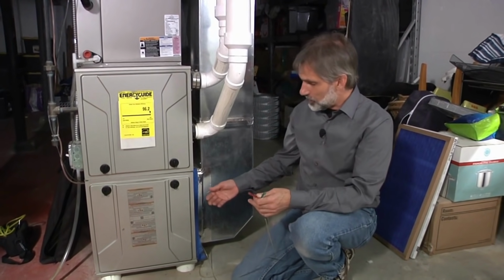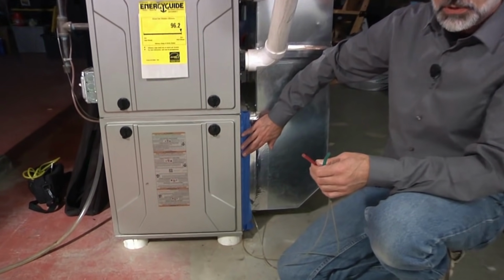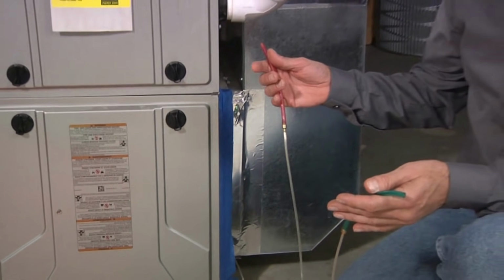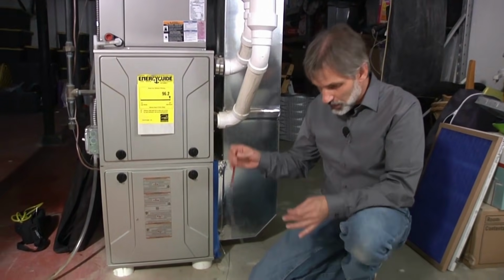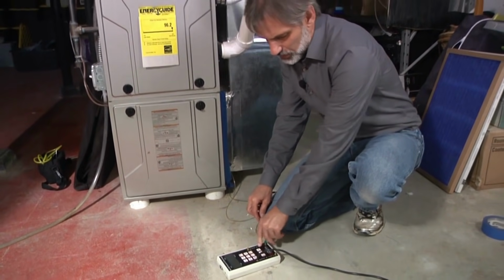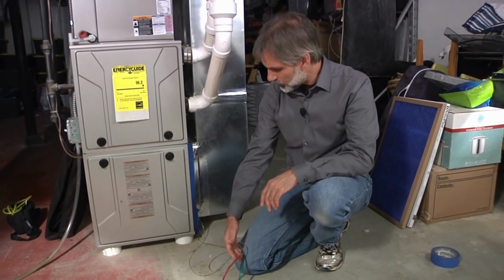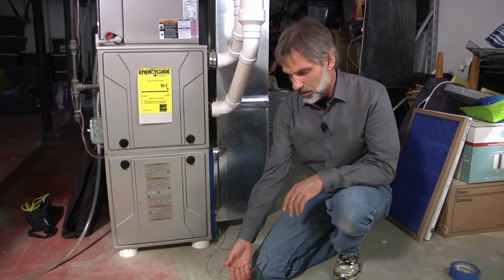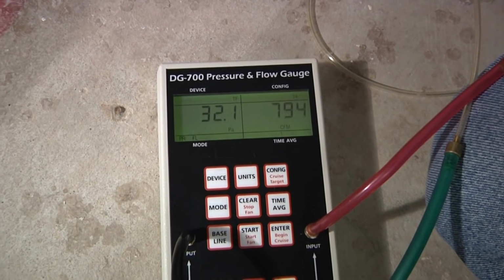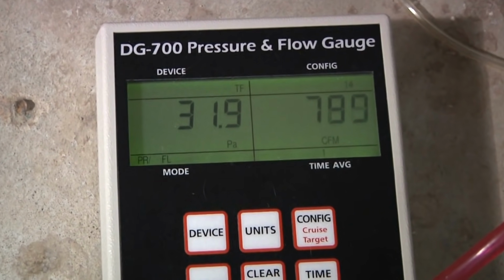So now that I have the TrueFlow plate installed, and I've covered up the filter slot opening just to eliminate any leakage that might occur there, now I hook the TrueFlow plate up to my digital manometer. My digital manometer is set to read the particular flow plate. It's been programmed with the appropriate flow plate. We hook up the pressure hoses on either side of the pressure plate to the digital manometer, and the manometer is going to read out cubic feet per minute, CFM, of airflow across that pressure flow plate.